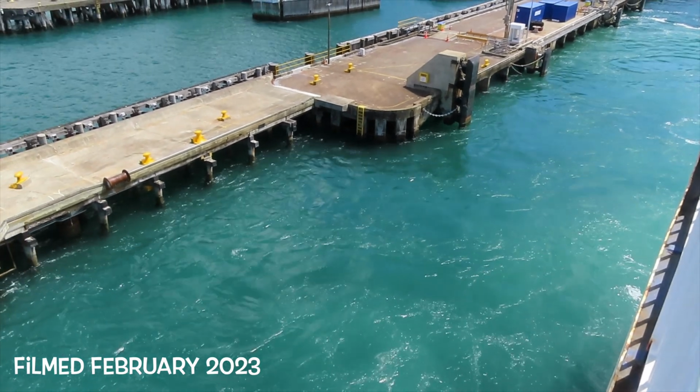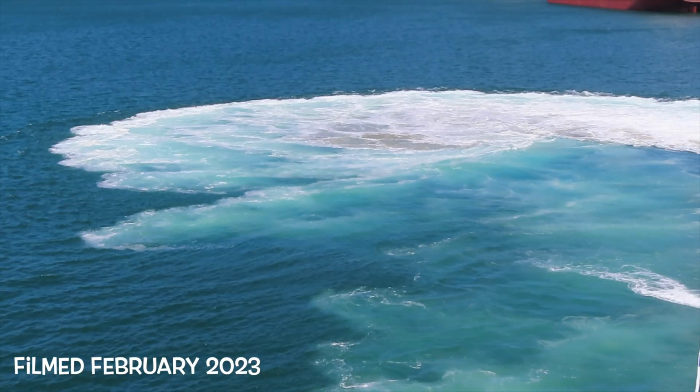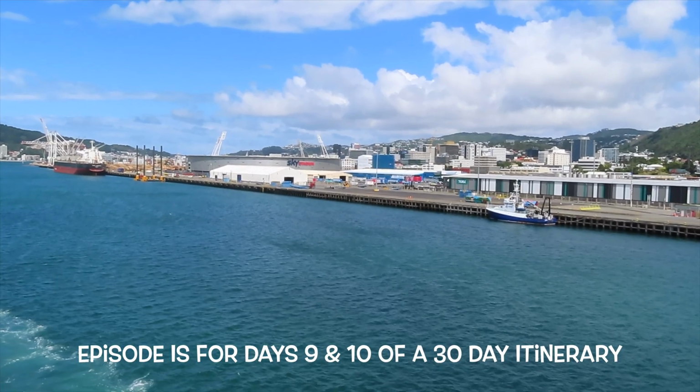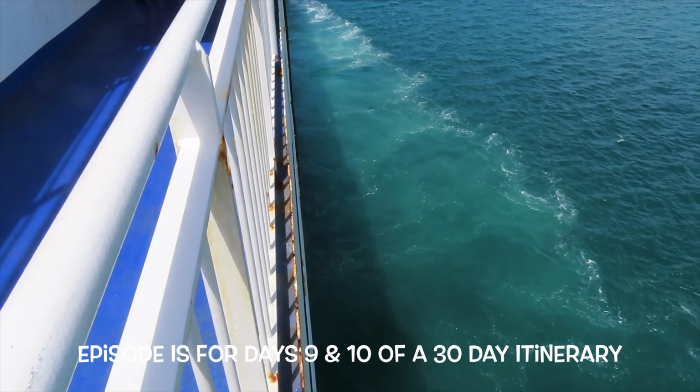We left you in the episode before last leaving on the Interislander Ferry from Wellington on the North Island and heading for Picton on the South Island.